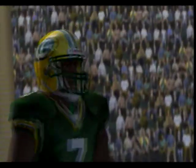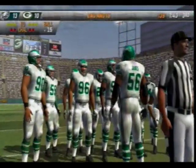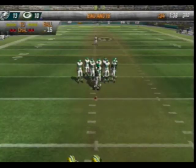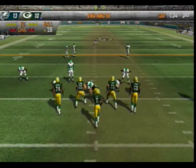This defense is known for their tendency to overload and bring extra men in the blitz. The center and quarterback have to make good reads before the snap, adjusting the protection to give him the time that he needs to make the throw. Following the sack, it's second and long. 15-yard line.